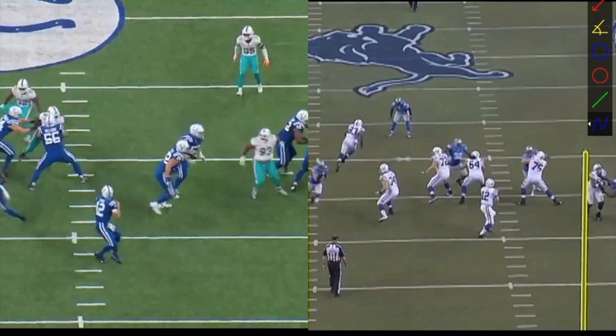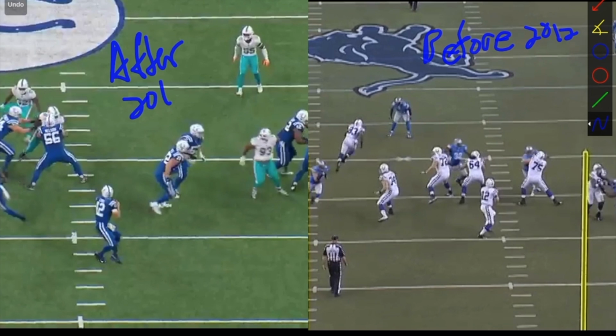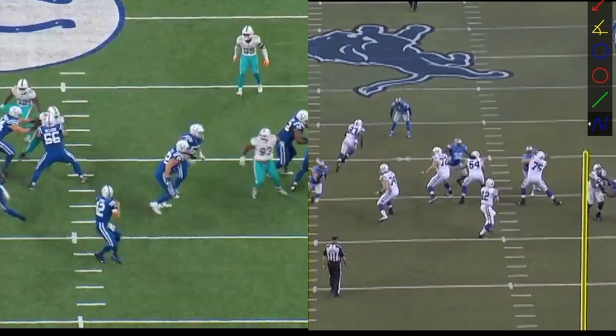We're going to do another breakdown for you today on Andrew Luck. With Andrew Luck, it's going to be a little bit of a different breakdown. It's going to be about his before and after surgery. This one is his before, 2012. And then this is after, 2018, a couple weeks ago against the Dolphins.